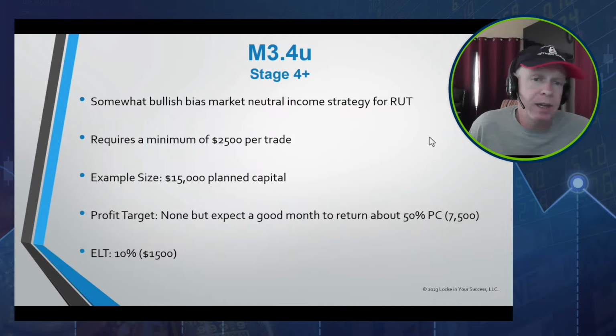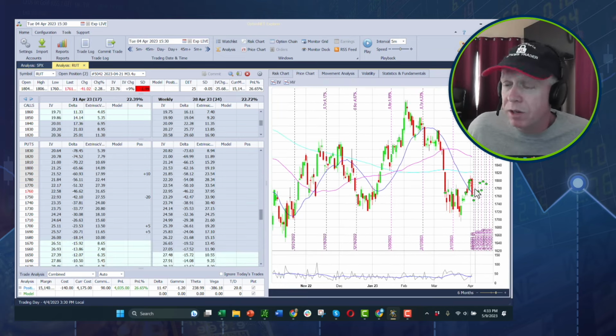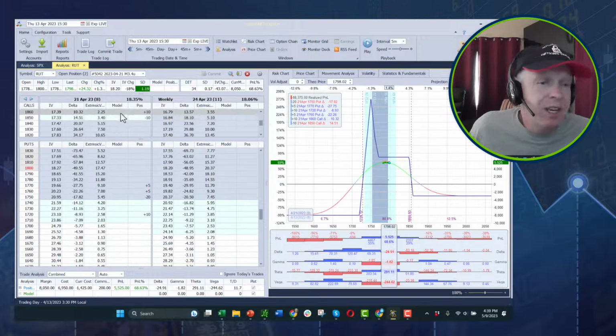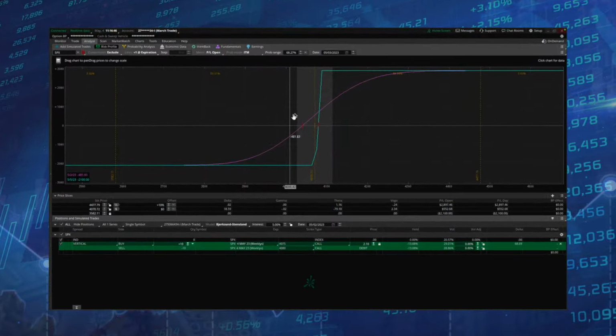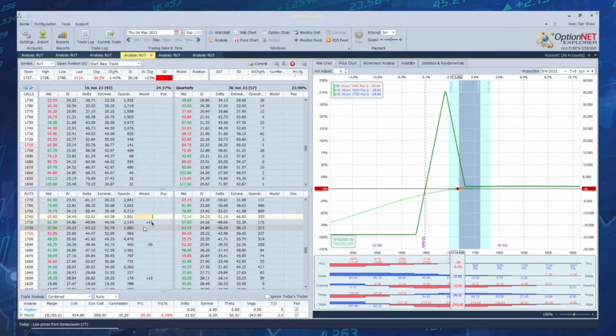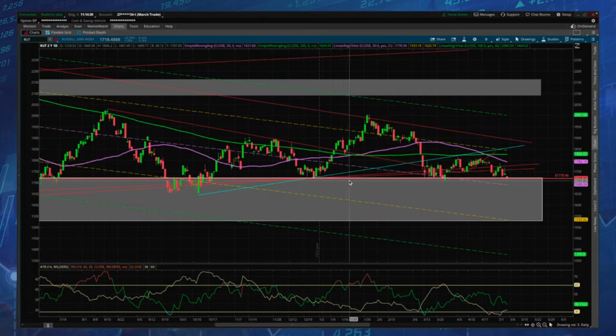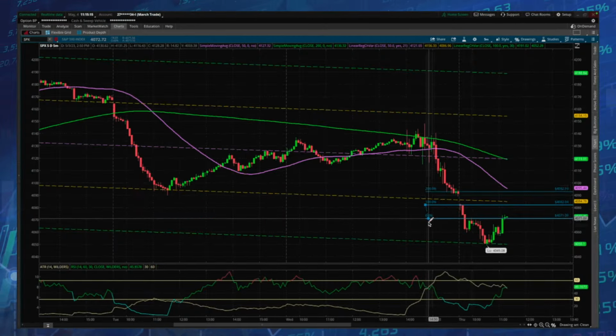It's one thing to win a trade, it's another to be consistently profitable. Each time on The Winning Trade, we take a look at successful option strategies that take advantage of the current market conditions through the passage of time. For those serious about becoming successful, consistently profitable options traders, now is the time to build skills in technical analysis, market analysis, and applied volatility to get those results.